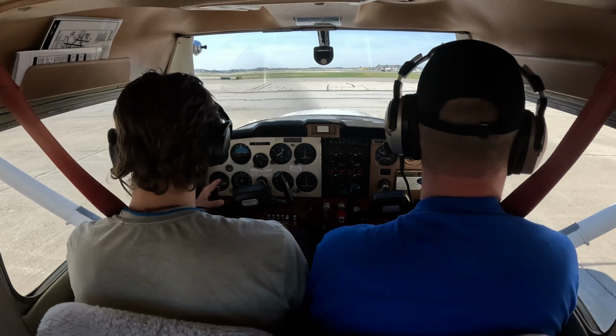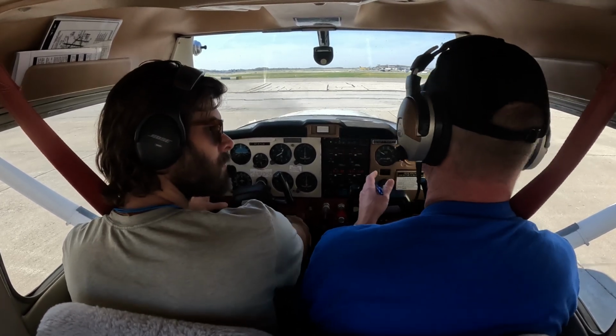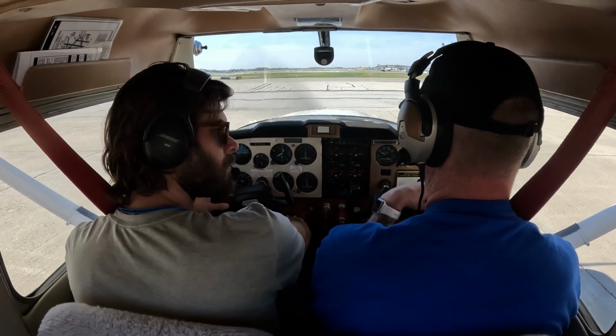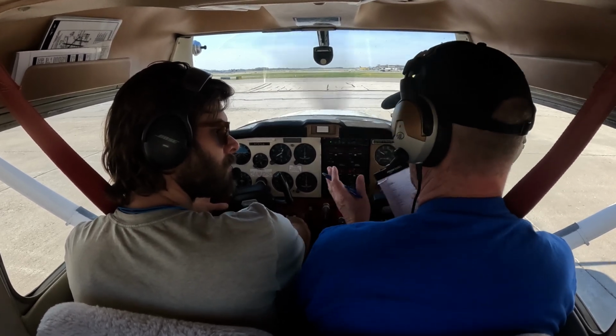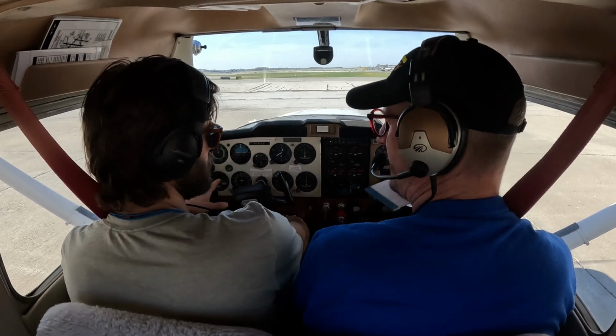Any questions? Nope, perfect. Just separate those two a little bit. So do that passenger briefing first, do all of that, and then do your own takeoff emergency briefing. Keep them separate.